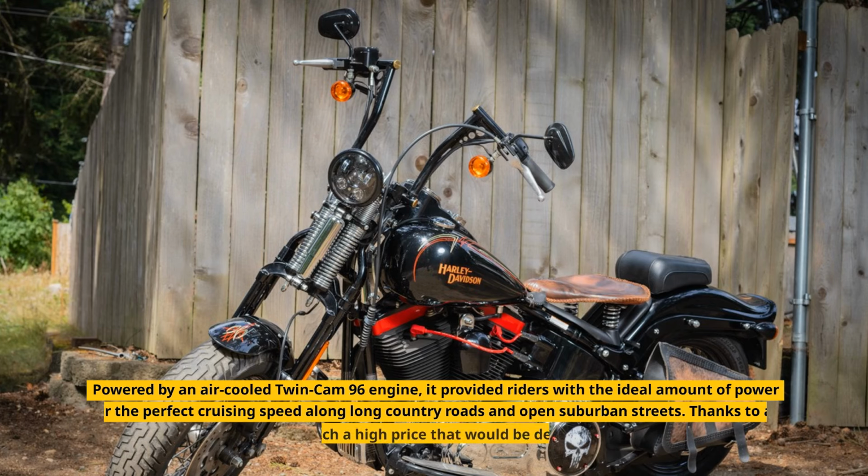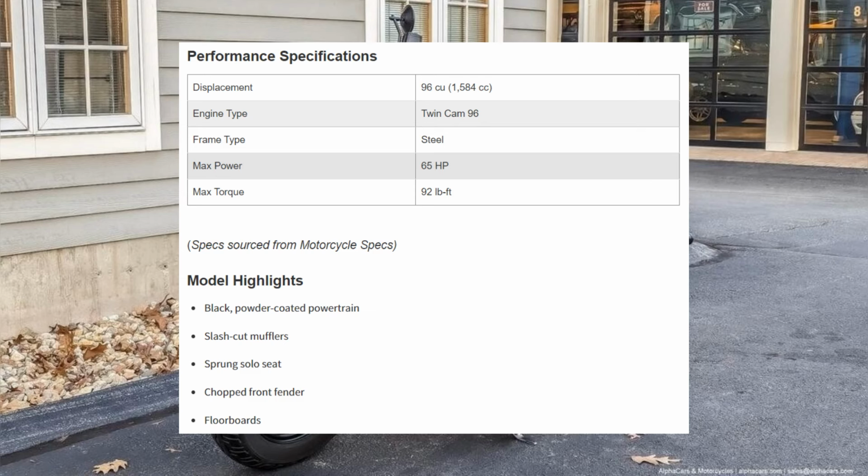Powered by an air-cooled Twin Cam 96 engine, it provided riders with the ideal amount of power for the perfect cruising speed along long country roads and open suburban streets. Thanks to all this, it can still fetch a high price that would be deemed reasonable. Here are the performance specifications and model highlights of the 2010 Harley-Davidson Crossbones.